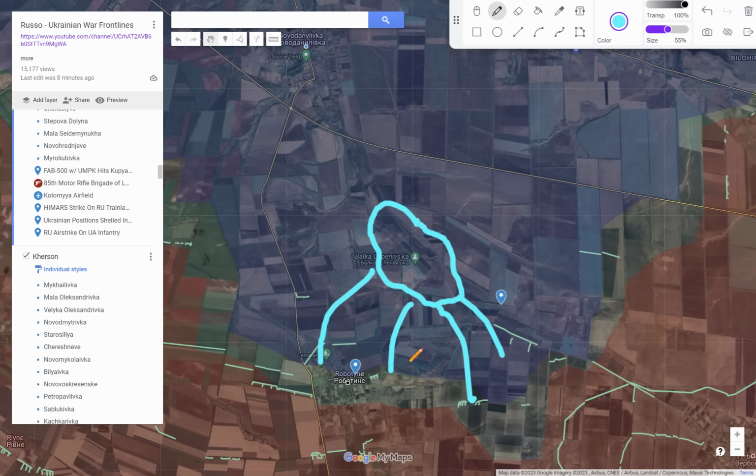I wouldn't be surprised if there was a Starlink terminal in this area, because you do need to have communication between all these different groups that are isolated as they go on and attack what could be considered uncharted territory, because of the fact that those were previously Russian positions. And so that's just part of the war where you have the Russians airstriking.